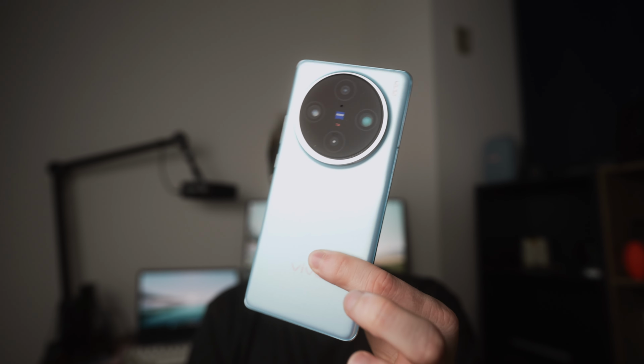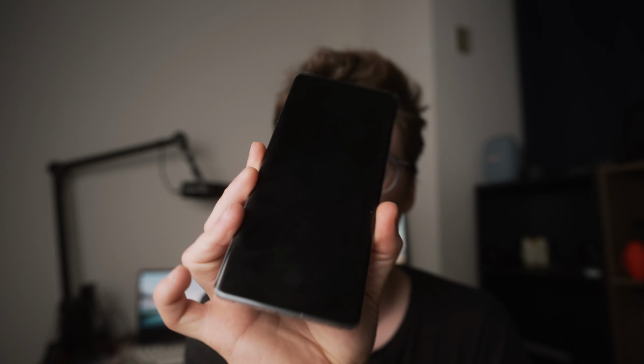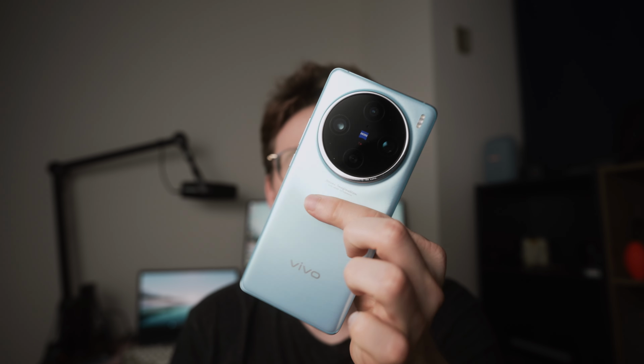So I think, one more time, just to reiterate, I think this is a pretty good device. Not pretty good, it is really good. Optically, these cameras are really, really nice. And if you don't care about third-party stuff, I think this is a great option for you. I think you'll really, really like it. And yeah, I think it'll last you for a long time to come for sure.